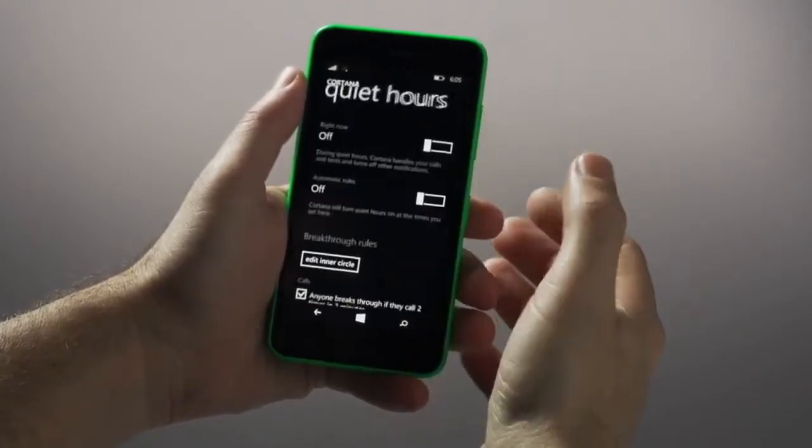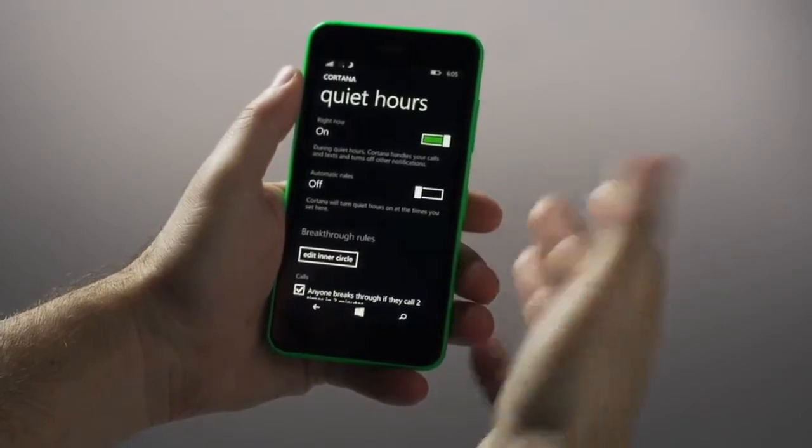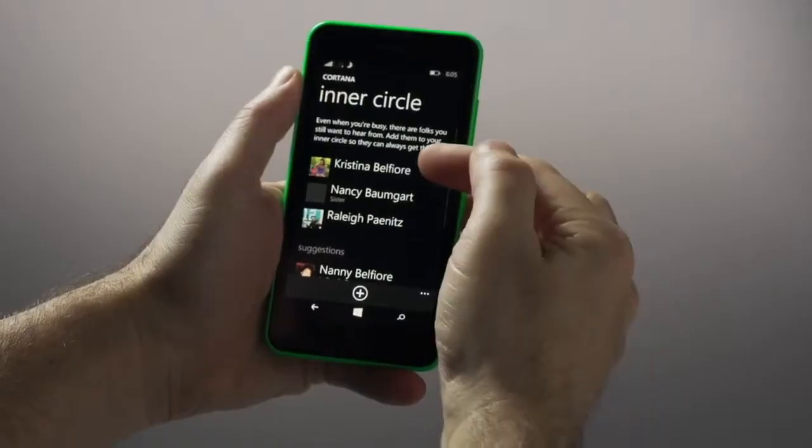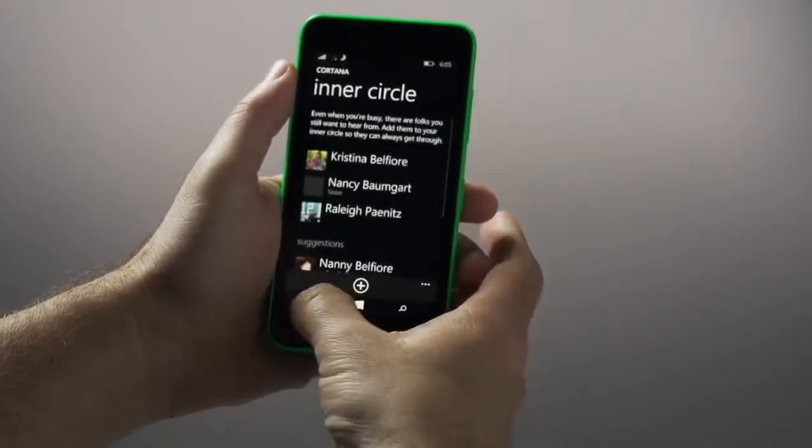Cortana also helps me when I don't want to be disturbed. During my quiet hours, she can silence notifications and handle incoming calls and texts for me. Of course, she knows the most important people in my life, by name and even when they call me, and she can allow them to break through my quiet hours at any time.